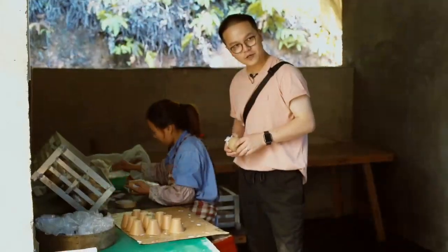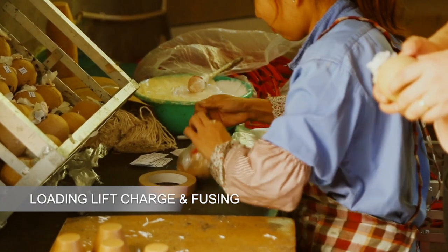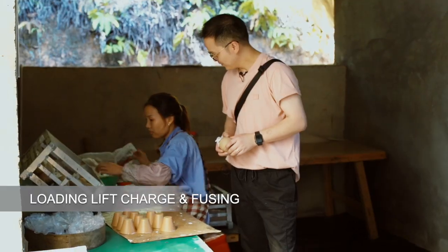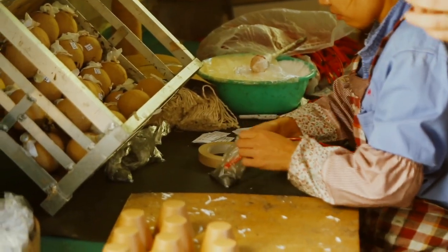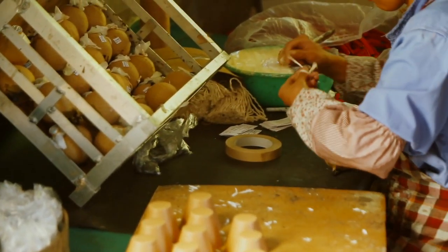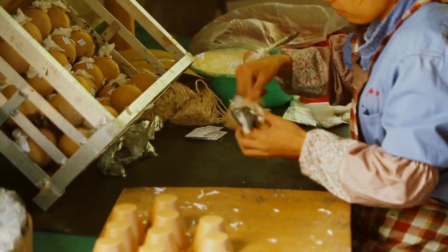How fast she's working. She works like a robot. So that's the final step. And that's already pre-made. And now she's attaching the lifting charge and fuse to the shell.